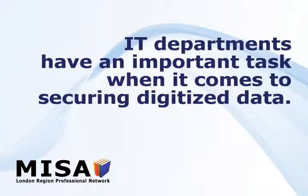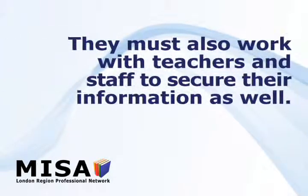IT departments have an important task when it comes to securing digitized student and employee data. Not only are they responsible for their own data, they must also work with teachers and staff to help them better secure their information as well.